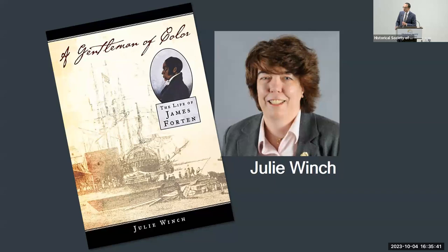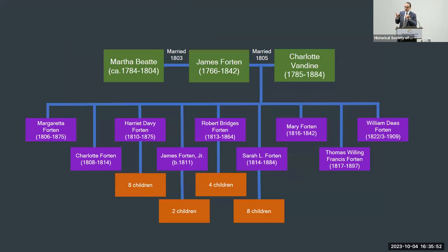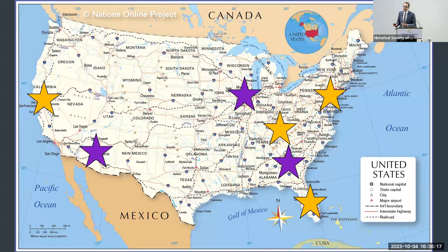So Julie and I spent a lot of time on Ancestry and FamilySearch, and we're filling out the Forten family tree. James Forten and Charlotte Forten had 9 children, 8 of whom survived to adulthood. 4 of those children have children of their own. So that's the grandchildren generation in orange on screen here. What Julie and I were trying to do is pull those threads and build out that tree even further, bringing it up to present day. And we were quite successful at doing that and made contact with living descendants of the Forten family across the country. Those stars that you see on the map of the United States here mark out where those descendants are today.